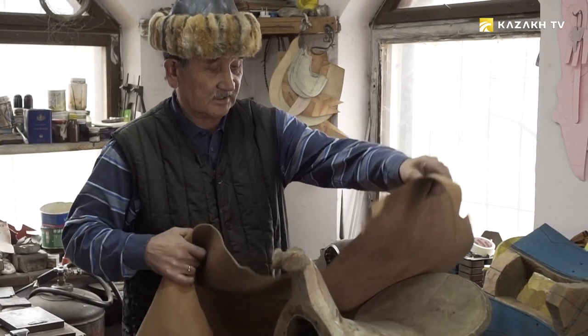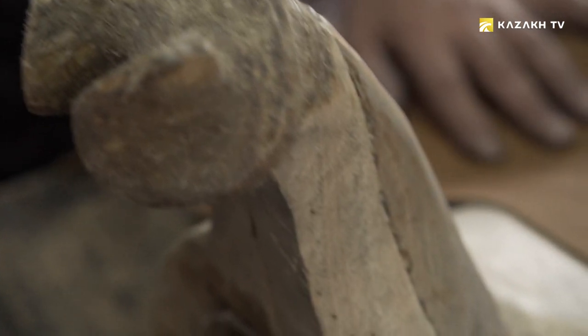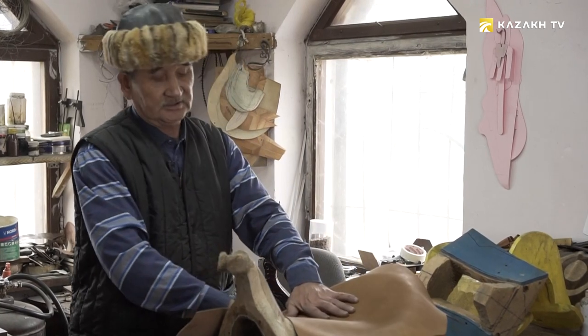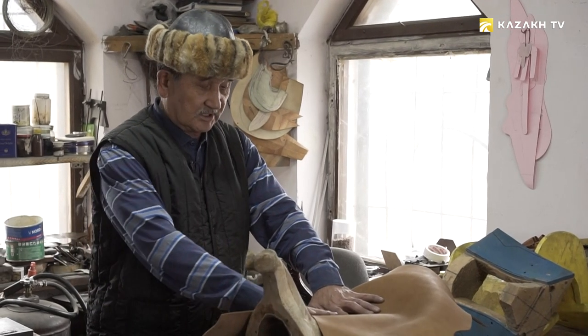Now the saddle is covered with leather. Finished and cut leather must be tightly stretched onto the saddle tree. For this purpose, it's lightly washed and nailed to the wooden base. Only after drying, the leather looks smooth and beautiful.